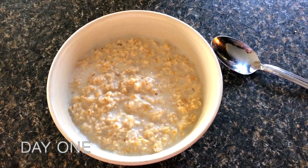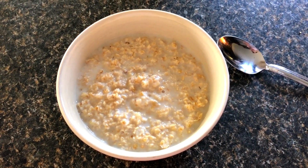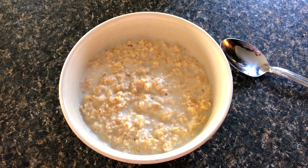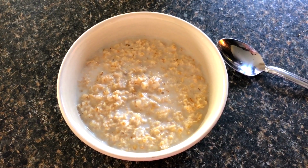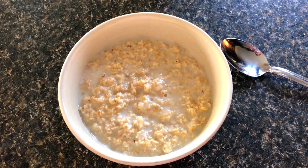Okay, so for day one, we are starting out with one of my all-time favorite breakfasts. It's complex carbs and fills me up all day, and that is a bowl of oatmeal or porridge that I make with a third cup of old-fashioned oats, and then I mix with half water and half milk to give it a creamy, thick texture.